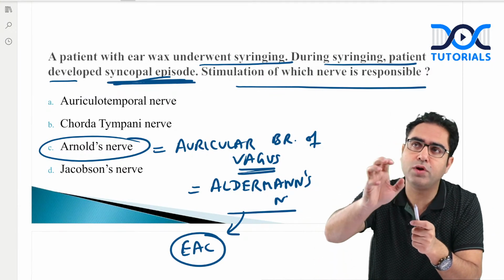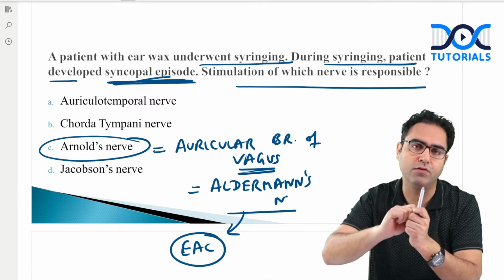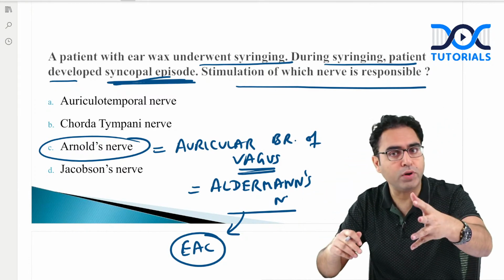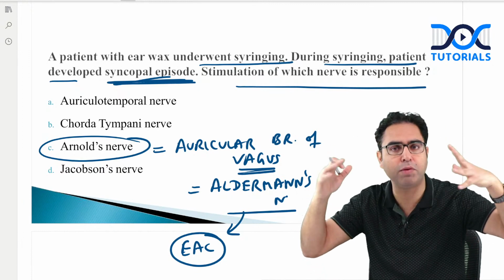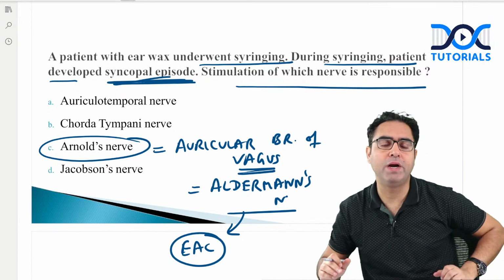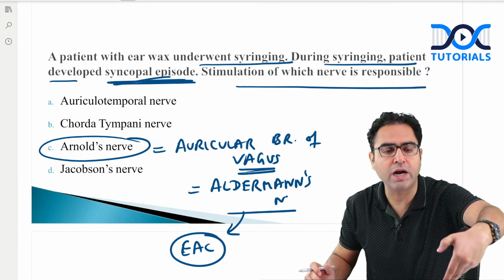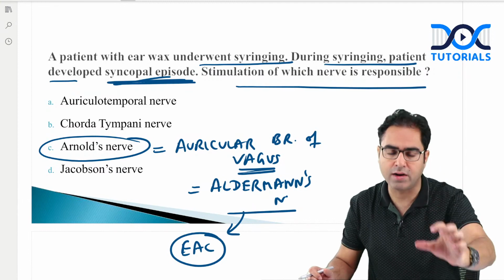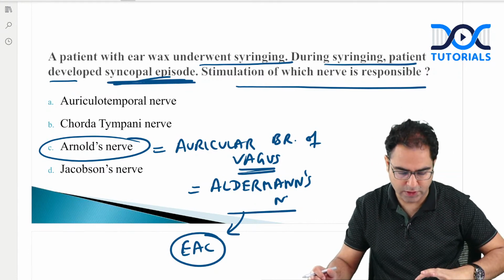You know, vagal stimulation will do what? Vagus is a parasympathetic nerve. And vagal stimulation will lead to bradycardia and hypotension. If there is hypotension, suddenly the brain will get less blood supply and you will fall down and turn unconscious. I've seen it many times in the OPD also, during syringing, the patient gets unconscious. Why? Which nerve is stimulated? Auricular branch of vagus or Arnold's nerve, also called Alderman's nerve.